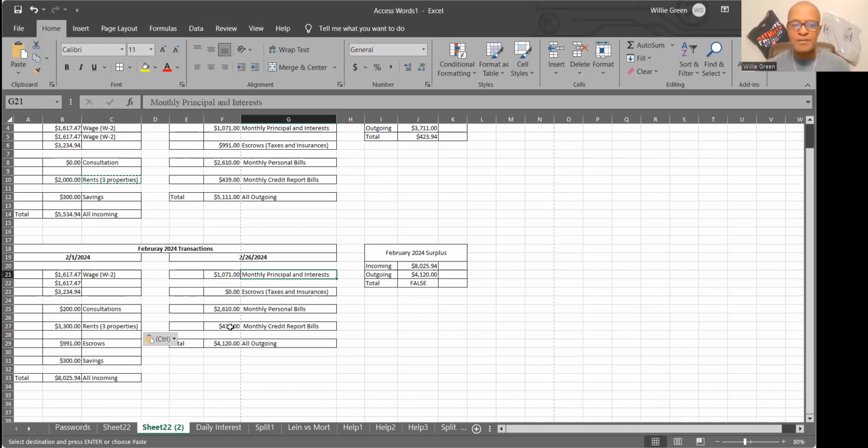And my credit report, I'm saying 439, so I'm going to keep that constant for now. In general, for February, there will be 8,025 coming in, 4,120 going out. That equals 3,900, which is different and an improvement from the 423.